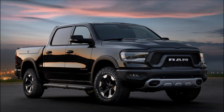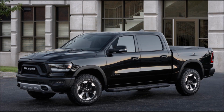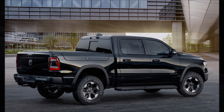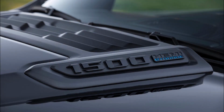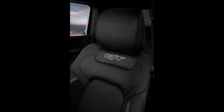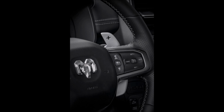Welcome back to the channel and welcome back to another video where we get the 2022 Ram 1500 with the new GT variants with TRX features and performance upgrades. Now the Ram 1500 lineup is expanding for the 2022 range as the company has introduced the new Laramie GT and Rebel GT, described as customized performance trucks straight from the factory. Now these models feature a number of upgrades, including items from the Ram 1500 TRX.